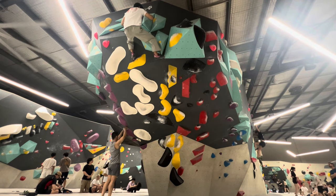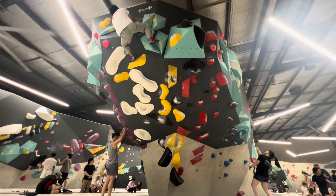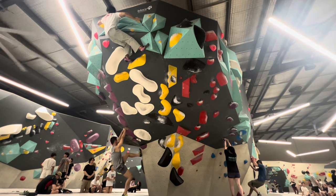With underclings, they become better the higher you're positioned relatively. So you can see me constantly trying to lean away from the side pulls and trying to stand up higher for the down facing underclings. Definitely not an easy one, but I got it in the end.